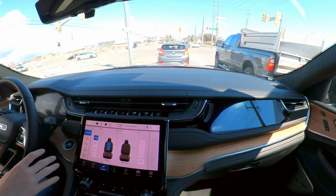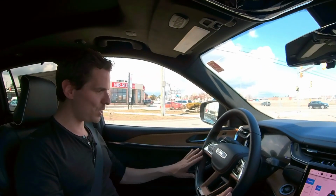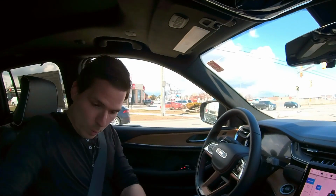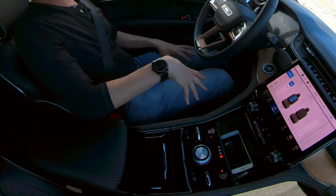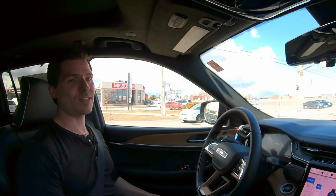Like I love that wood grain throughout the dash. We've got this nice metallic highlight that follows through the steering wheel, this glossy feel that flows all the way throughout the center stack as well. I freaking love it. Now there's some other great systems that this thing has.